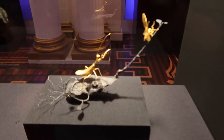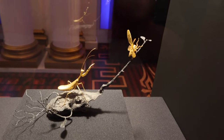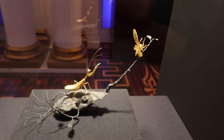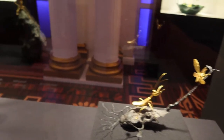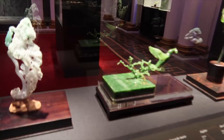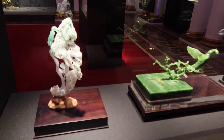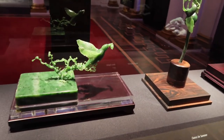This is probably my favorite. Praying mantis capturing a cicada. It's pure gold, 77 grams. Wow. They got more over here. And over here they have everything out of jade. They have a kingfisher. Wow.